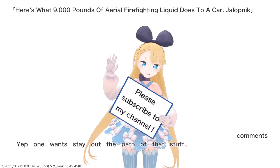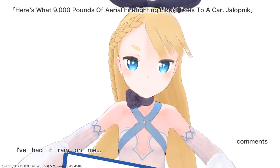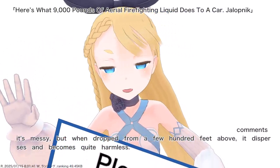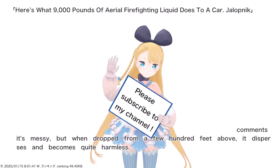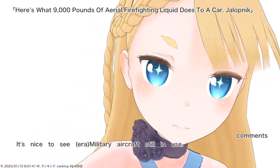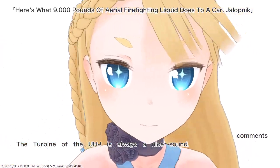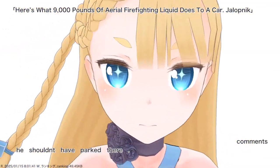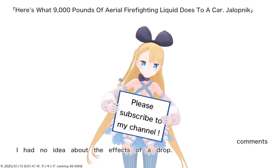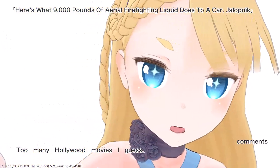Yep, one wants to stay out of the path of that stuff. I've had it rain on me. It's messy, but when dropped from a few hundred feet above, it disperses and becomes quite harmless. It's nice to see military aircraft still in use. The turbine sound is always nice. He should have parked there. Well, don't take shelter in a car. I had no idea about the effects of a drop. Too many Hollywood movies, I guess.